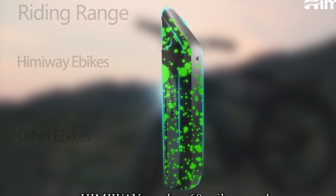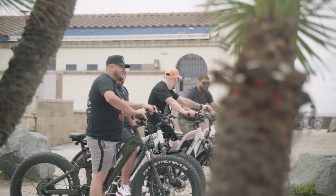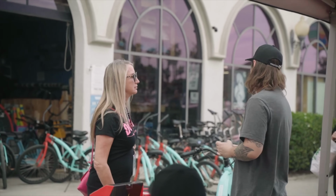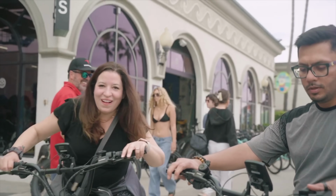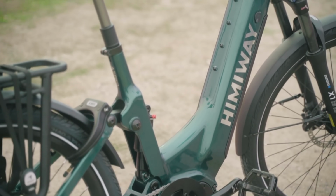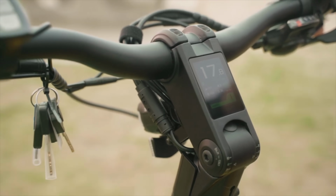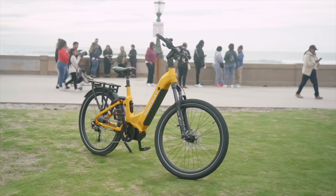Himiway has carved out a reputation for creating e-bikes that blend power, range, and affordability. They've actually been a go-to for both e-bike newbies and enthusiasts. In fact, since its establishment in 2017, based on the feedback of over 50,000 users, Himiway has been continuously improving the range of e-bikes. According to Himiway, on average, Himiway e-bikes can reach 43% more range than similar e-bikes on the market. Let's see if the A7 Pro lives up to that hype.